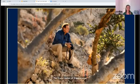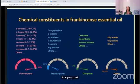So anyway, back to why he chose frankincense. These are the chemical constituents in frankincense essential oil. We don't need to go into all the names, but it's really showing you that it has the monoterpenes, sesquiterpenes, diterpenes, and a few other different compounds, but it actually doesn't have any triterpenes. Now, triterpenes is where the boswellic acid is.